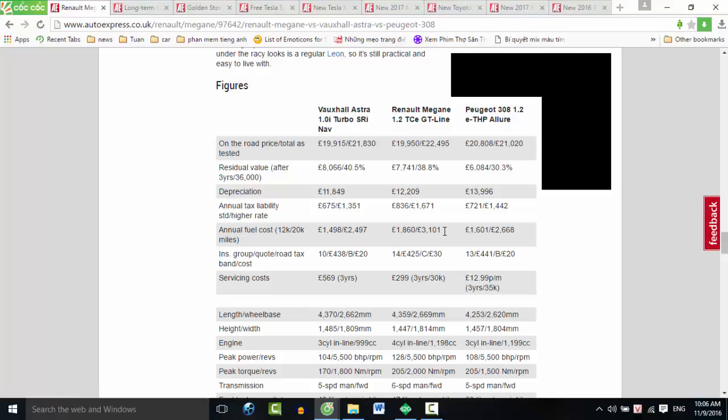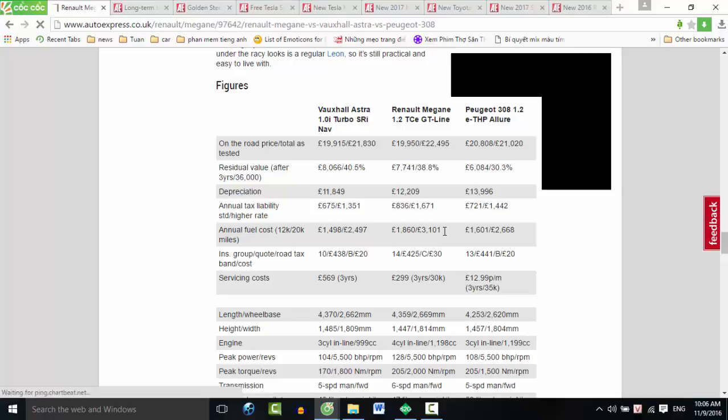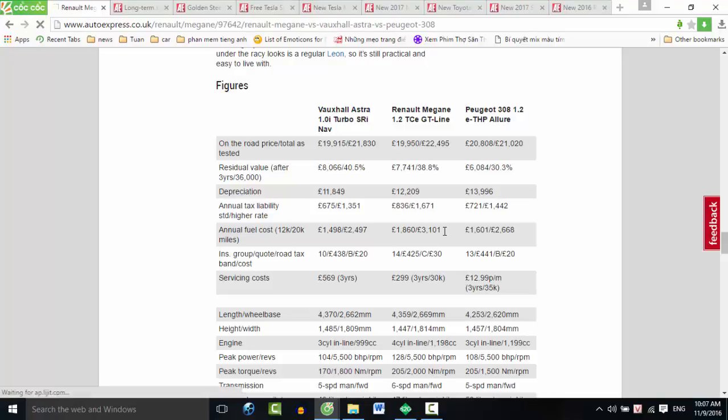£12.99 per month, 3YRS/35K. Length/wheelbase. 4,370/2,662 mm. 4,359/2,669 mm. 4,253/2,620 mm. Height/width. 1,485/1,809 mm. 1,447/1,814 mm. 1,457/1,804 mm. Engine. 3CYL inline/999cc. 4CYL inline/1,198cc. 3CYL inline/1,199cc.